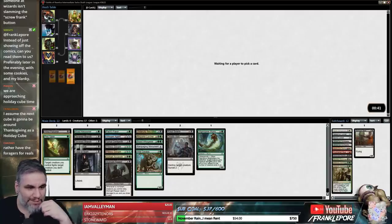Instead of showing the comics, can you read them to us, preferably later in the evening with some cookies and my blankie? Yeah, I could see what I can do. I could just crack all my graded books open and we can just have a little get together, a little crack book get together.